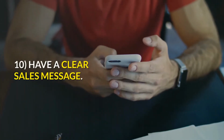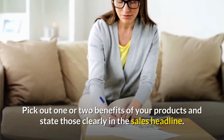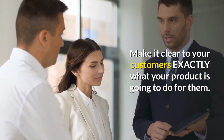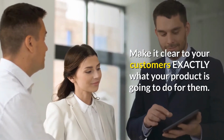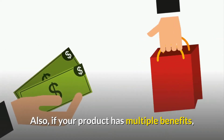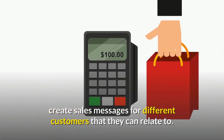10. Have a clear sales message. Pick out one or two benefits of your products and state those clearly in the sales headline. Make it clear to your customers exactly what your product is going to do for them. Be specific. Also, if your product has multiple benefits, create sales messages for different customers that they can relate to.